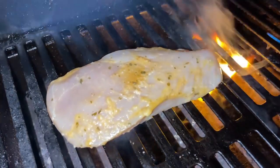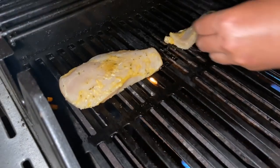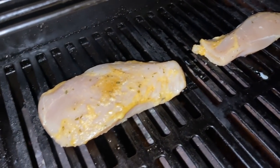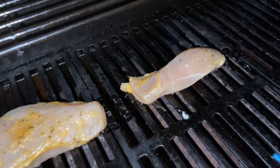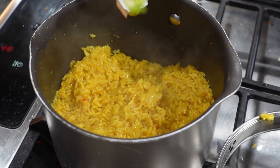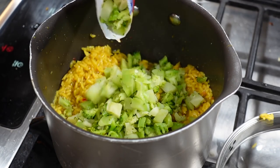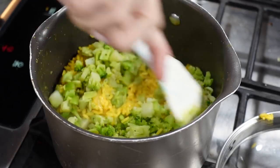All right, the chicken's going on the grill. Yum! It's been a while since we've just done some grilled chicken breasts, so this is gonna be good. Now that my rice is mostly cooked, I'm just gonna add in some of this chopped broccoli and stir that in.